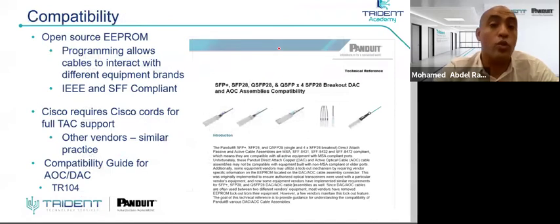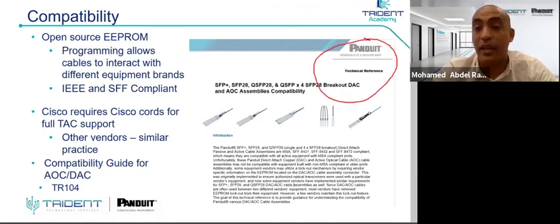Very important also to check your compatibility with your active device. You can check our technical reference. In our technical reference, you can understand the compatibility for our DAC or even AOC cables. This guide can give you the list of the switches and servers that are compatible with our AOC cables.